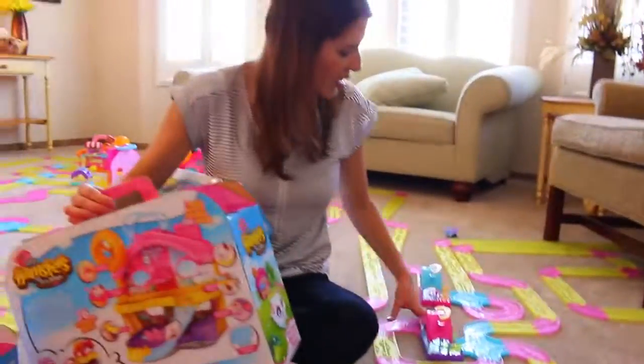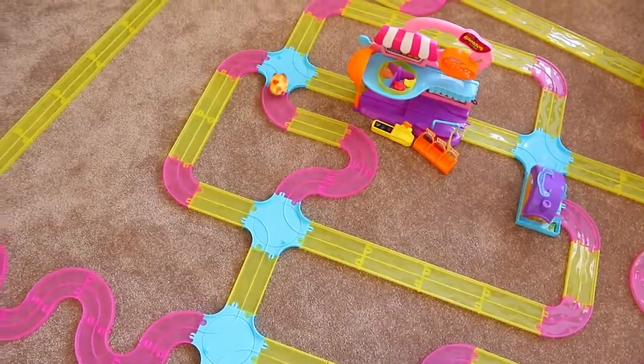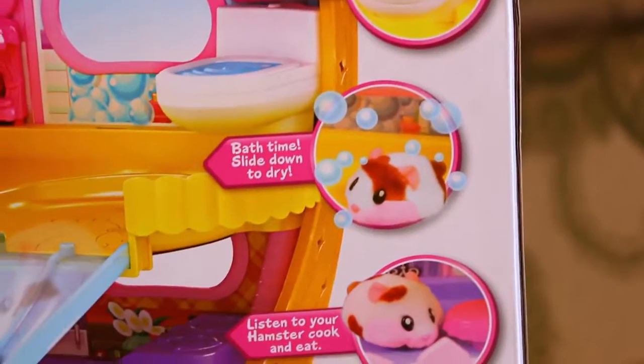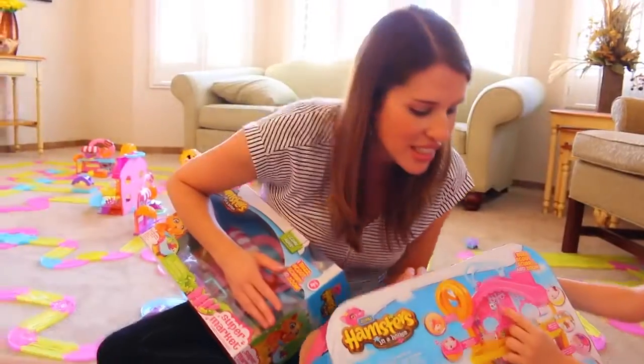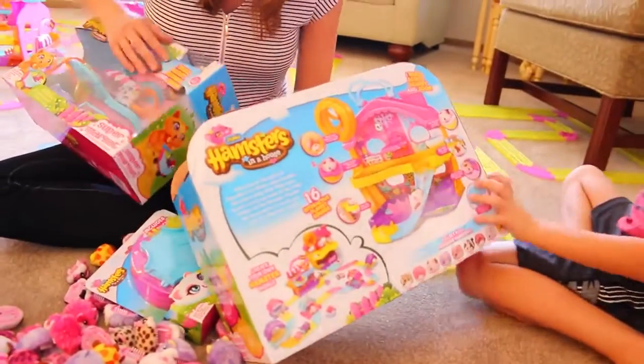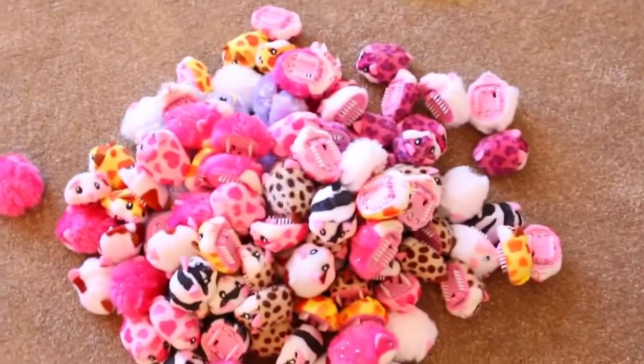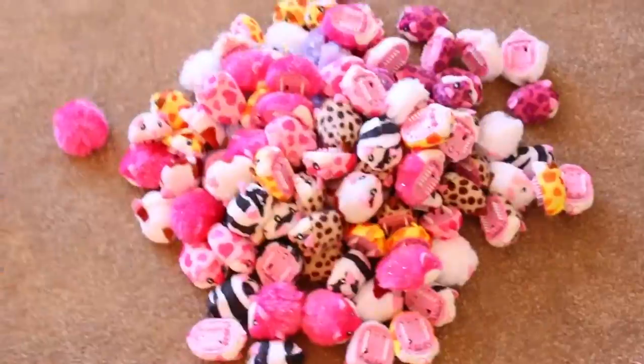Yeah, and we have a little house and village. So we'll show everything. The house is cool because it comes with a bathroom, a bedroom, the grocery store. The hamsters can get their own groceries. It even has pictures and a chandelier, and then holy hamsters! Luckily, these things don't poo because we would have poo everywhere.